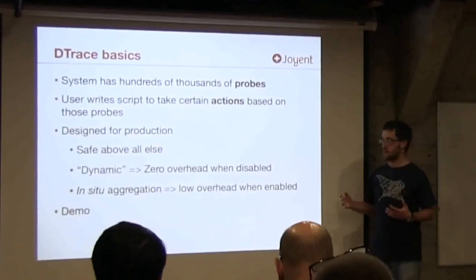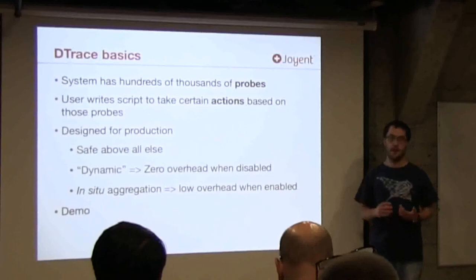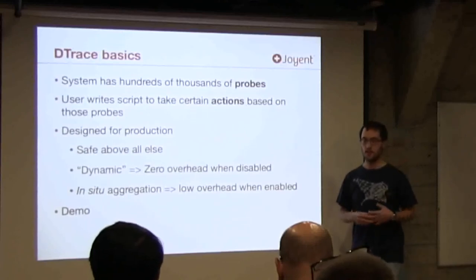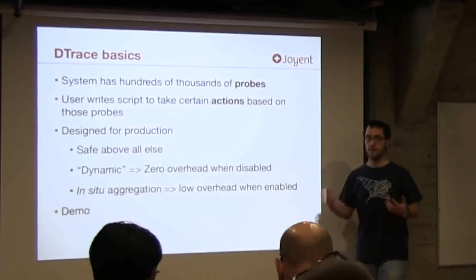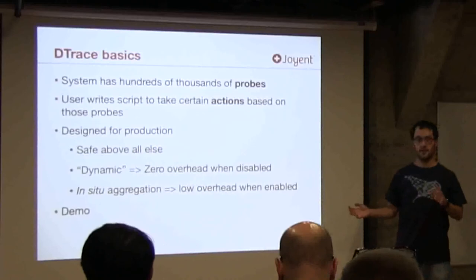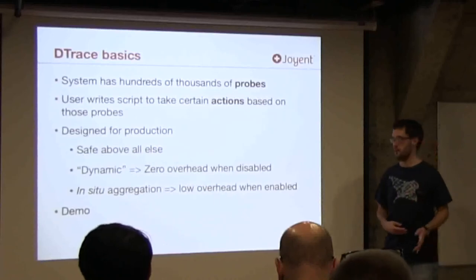It's intended to be able to instrument the whole system. It can instrument high-level interrupt handlers and page fault handlers, which means you can't do things that are going to trigger a page fault or cause a page fault to take a really long time. But it's also dynamic, so it has zero overhead when it's not enabled and minimal overhead when it is.